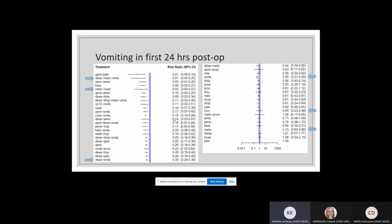But what you can see from this, I tried to highlight the ones which are a bit more relevant to our practice maybe. Reassuringly, some of the combinations we use more regularly are coming out reasonably high and favouring the treatment. So this is the dexamethasone, metoclopramide and ondansetron combination. You can see it quite clearly, significantly less than 1 with the confidence intervals well outside of the zone of equipoise. Metoclopramide and ondansetron, dexamethasone and ondansetron down here, perhaps our most commonly used one.